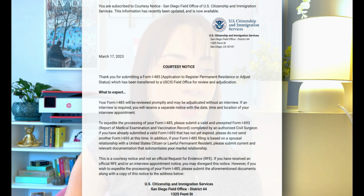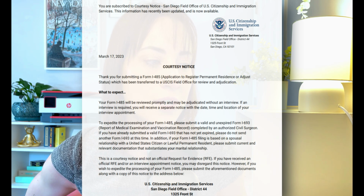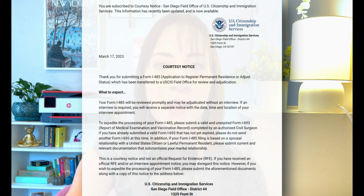This is a courtesy notice and not an official request for RFE. If you have received an RFE, you may disregard this notice. However, if you wish to expedite the processing, please submit the documents along with a copy of this notice to the address below, and you will likely see the address of your local field office that is working on your case. So this notice is simply a notification that the local field office has received your green card application and they are starting to work on it.